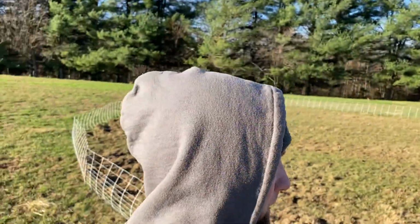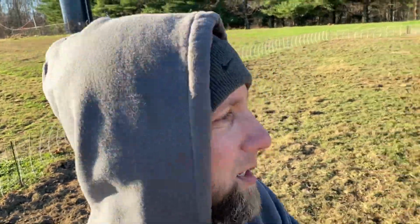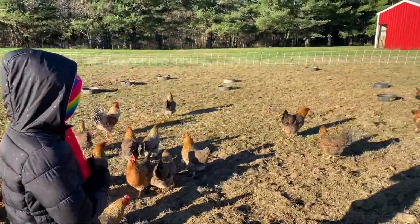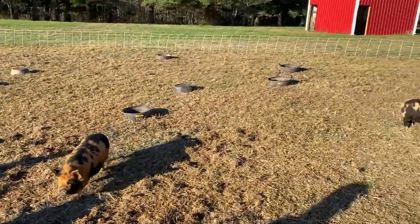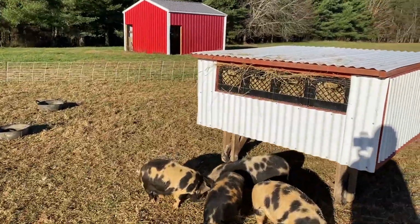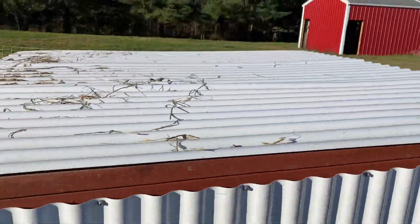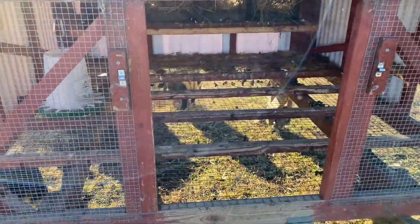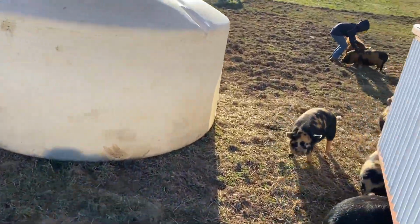All right, well, egg production has been down a little bit. It's getting that time, but flock's still looking fantastic. Pigs are doing great in here with them. So hopefully a nice warm nesting box will hopefully encourage a couple more eggs out of them. So we shall see.